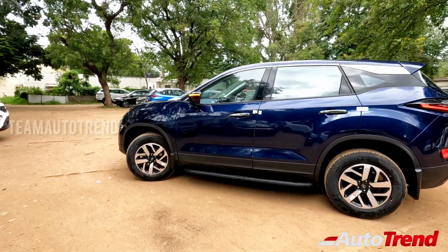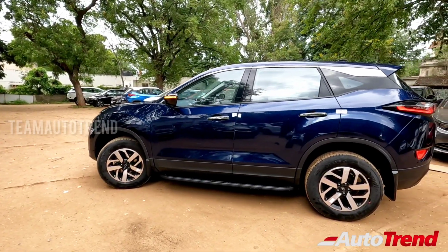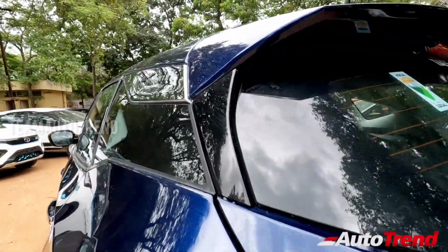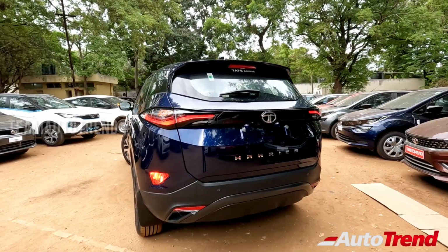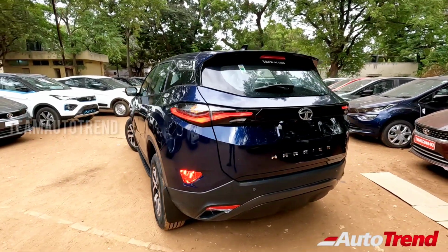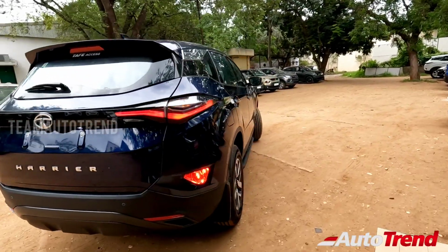Yes, this here is the XZA Plus top spec variant, which provides 17-inch dual-tone alloy wheels, HID projector headlamps, front and rear fog lamps, rear windshield wiper washer with defogger, a reverse parking camera, while the sleek-looking split LED tail lamps are standard across all variants. From the rear too, the Harrier in this royal blue shade looks very impressive, and this shade definitely reminds us of the dark blue shade seen on some BMW cars.